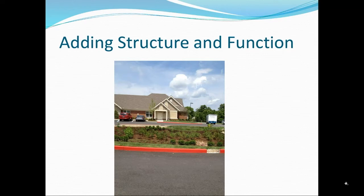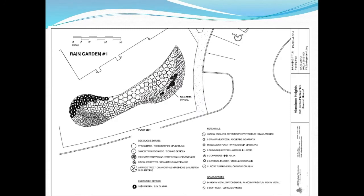Should be the plan of that planting. Yeah, for a shrubby layer, we used ninebark, red twig dogwood, smooth hydrangea, New Jersey tea, and fringe tree for accent. Other basins we used redbud and other small understory type trees. For the graminoid component, the grasses, we used, in this particular one, switchgrass and soft rush. For perennial wildflowers, we used New England aster, swamp milkweed, obedient plant, shining blue star, copper iris, cardinal flower, and rose turtlehead. And flip to the next slide, please.